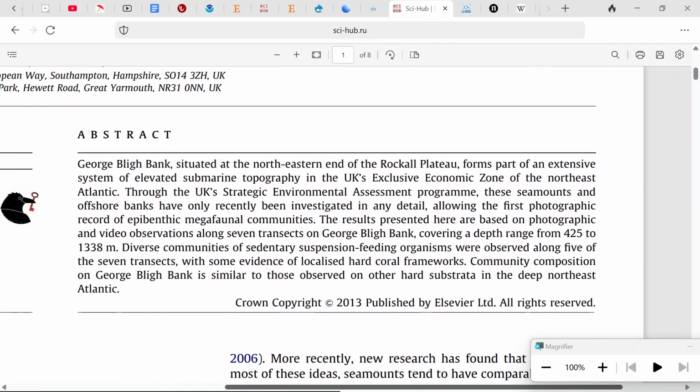George Blythe Bank, situated at the northeastern end of the Rockall Plateau, forms a part of an extensive system of elevated submarine topography in the UK's exclusive economic zone of the Northeast Atlantic. Through the UK's Strategic Environmental Assessment Programme, these seamounts and offshore banks have only recently been investigated in any detail, allowing the first photographic record of epibenthic megafaunal communities. The results presented here are based on photographic and video observations along 7 transects on George Blythe Bank, covering a depth range from 425 to 1,338 meters.